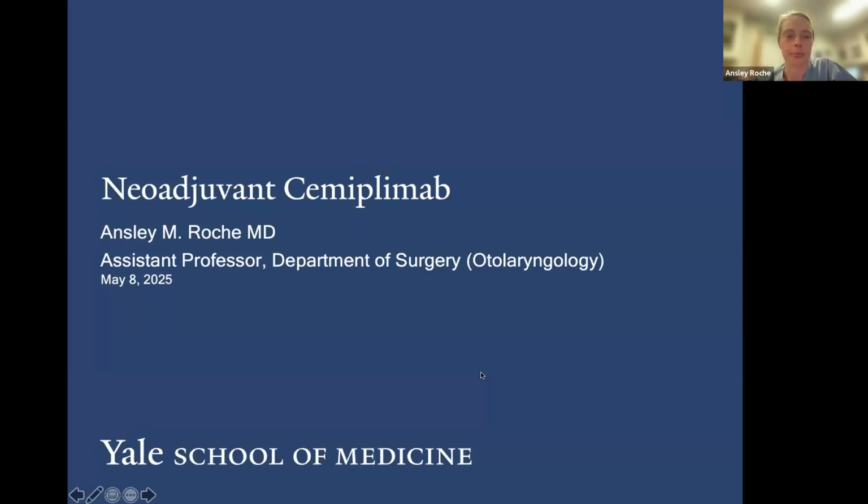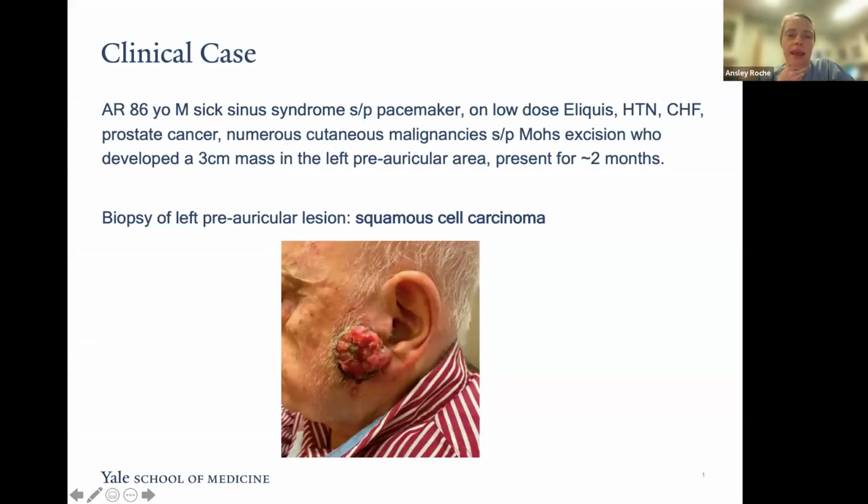Okay, so this is a patient, AR, I saw about 1.5 years ago, a fairly sick older gentleman, 86 years old, with a pacemaker, on Eliquis, with congestive heart failure and multiple medical comorbidities. He had multiple cutaneous malignancies, all basal cell carcinoma of the torso that were excised with Mohs, and he developed a rapidly growing mass in the left preauricular area. It had been present for just a couple of months and just kept increasing in size by the day, right in front of the family's eyes. They were quite troubled by it. So he had a biopsy of this, and it demonstrated squamous cell carcinoma.